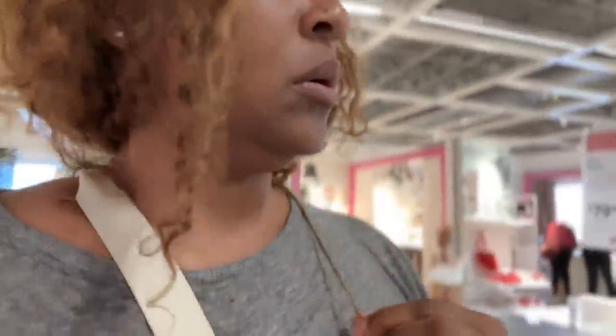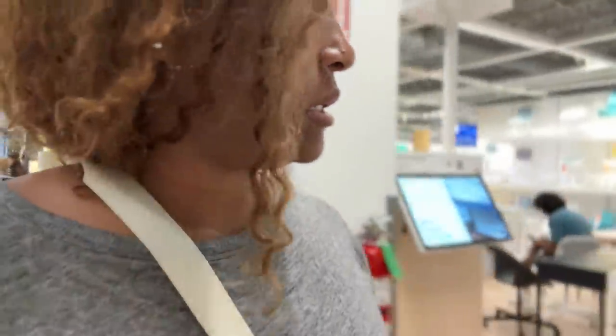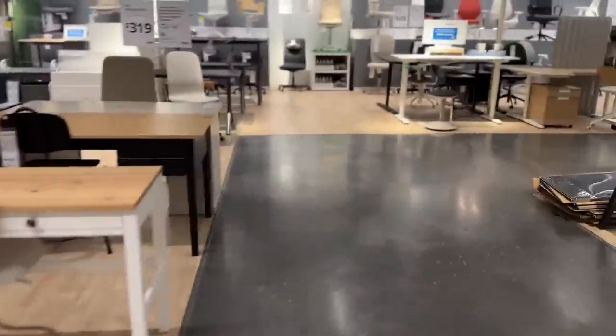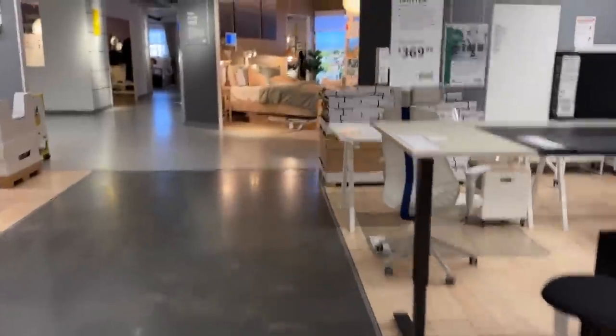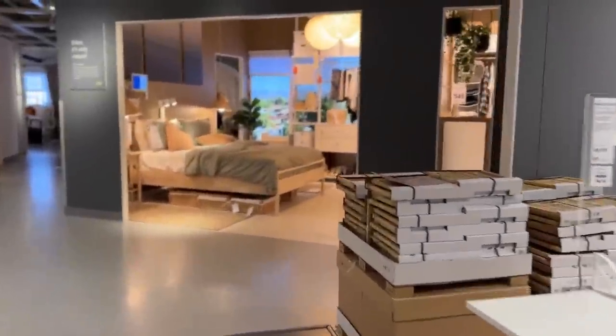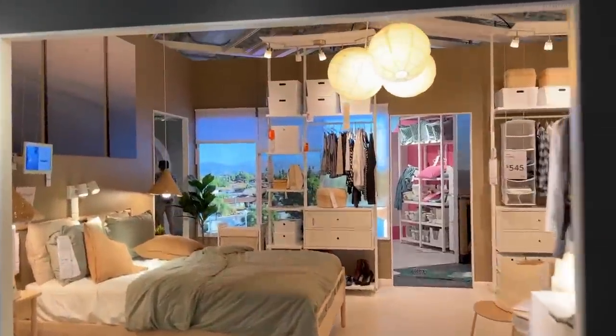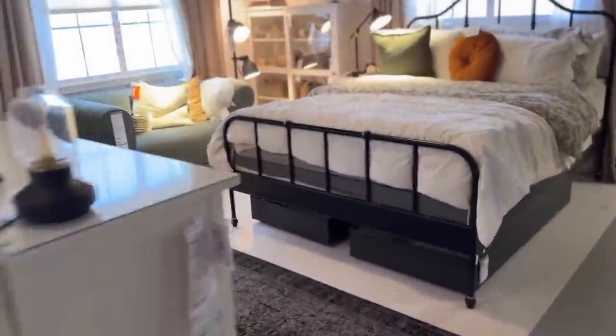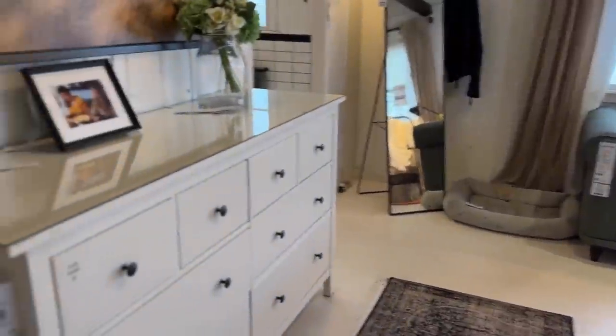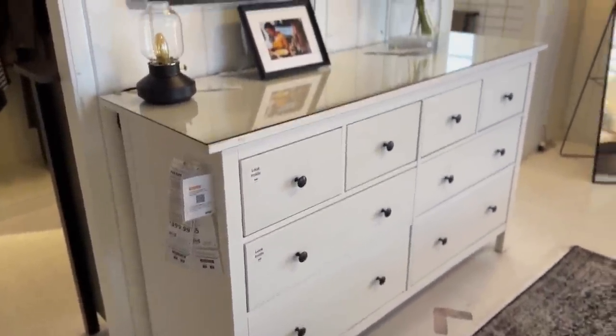This is the biggest IKEA in the world. So many steps. I just want to see what the dresser looks like fully built before I buy it. That's cute. That's too big.